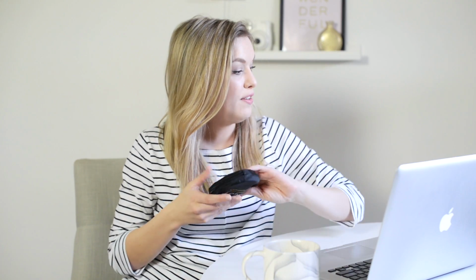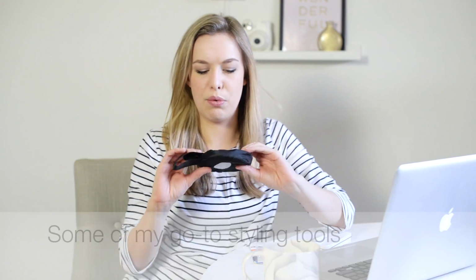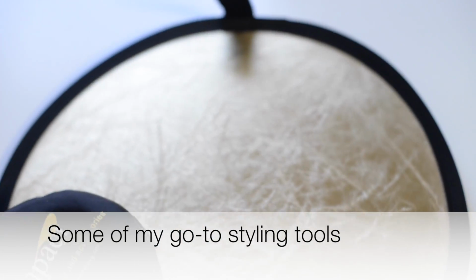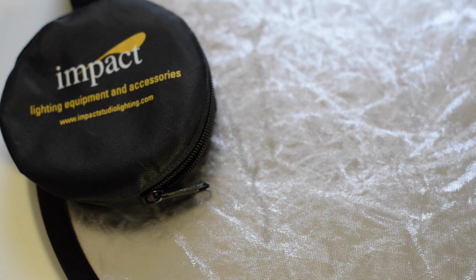So for my detail photos, I have a couple of little tools and styling aids that I use that I want to share with you guys. Number one is this little tiny baby reflector. This is great. It has a gold side and a silver side, and it's perfect for shooting rings and earrings and small items where I want to just get a little more sparkle, or if there's not a whole lot of light going on, I can bounce some back. This is amazing for that.